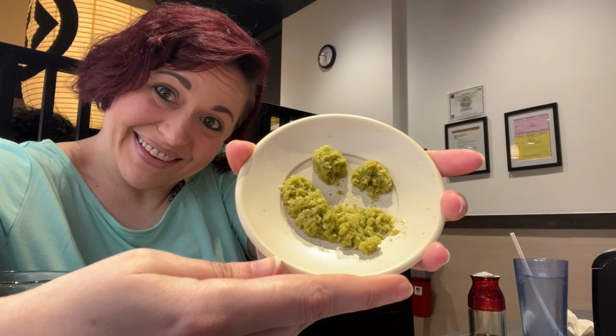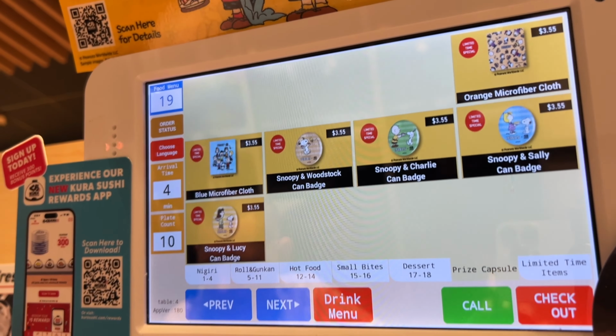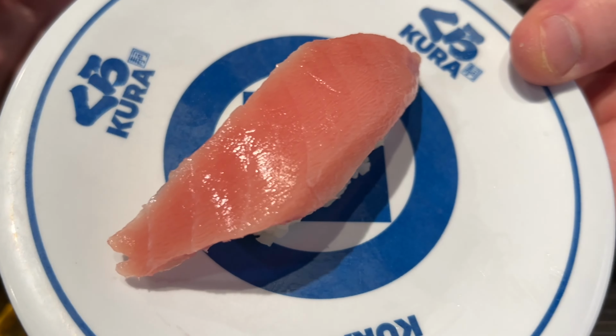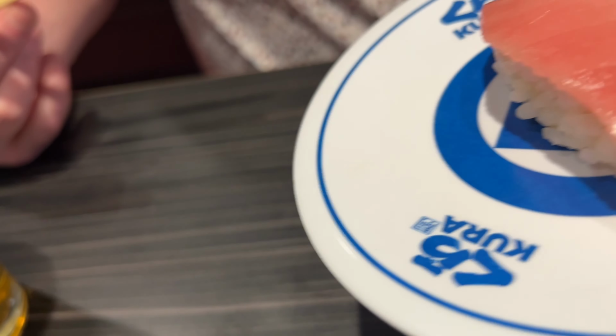If you didn't want to eat 15 plates of sushi, you can buy the prizes for $3.55. Had you had that before you went to Vegas? So that, the first time we had it was in Vegas.